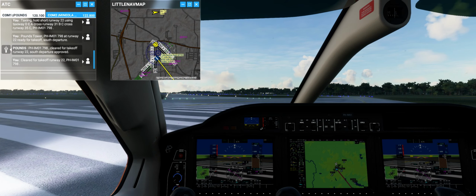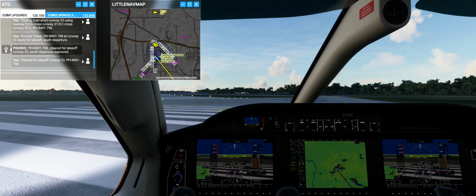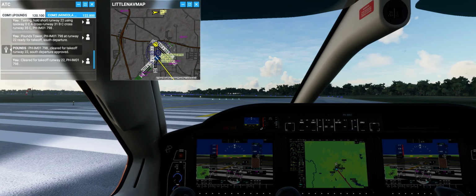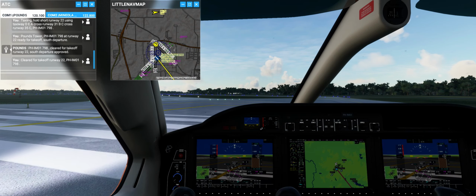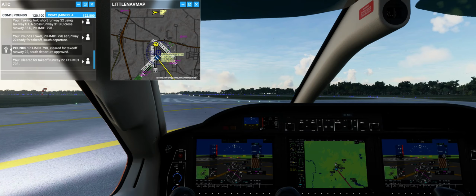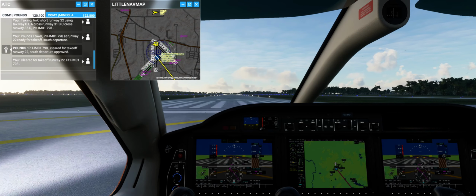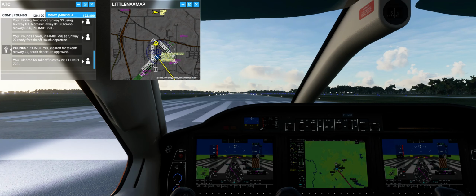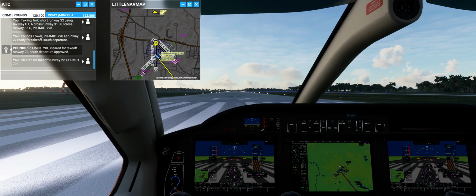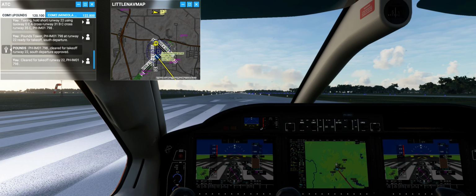American 2027, RNAV Docker, wind 260 at 8, runway 25 right, cleared for takeoff. 25 right, cleared for takeoff, American 2027, RNAV Docker. Tower, United 1762, visual runway 25 left. United 1762, tower, runway 25 left, cleared to land.